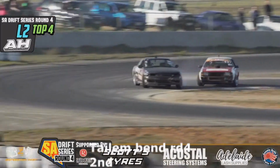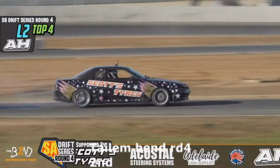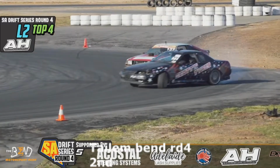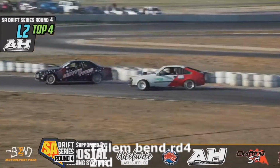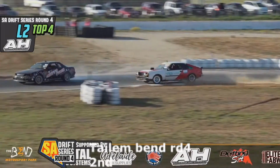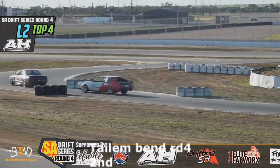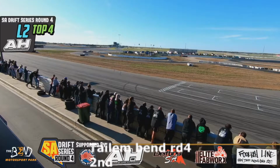We see Hayden Teal now in the chase behind Kane Scott, doing a fantastic effort. Sorry, Kane Scott, as we see Kane in the lead, throwing down a very solid lead line right now with Hayden in the chase doing all he can to keep up in that little Celi-Stang. Just managing to pull up before the tyre stacks there, but again, that was a very back and forth battle, Danny.